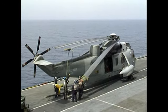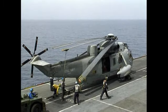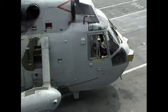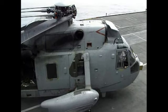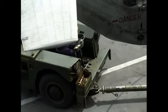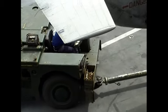Is it so unserviceable that it can't fly at all? Can you get it folded and pushed away with tractors into one of the other areas of the deck to allow us to launch the jets on time? Or even if one of the jets goes unserviceable, can we get that out of the way so we can get the one behind it there?